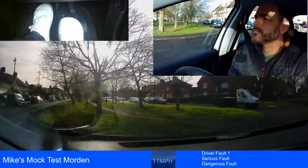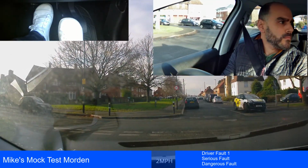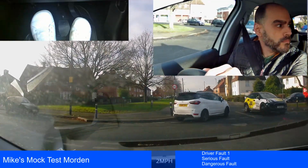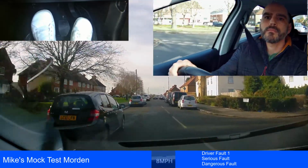Recording a fault here just for cutting the corner, being too far over to the right and not waiting for the point of turn when we turn right there. So not all that obvious from the video, but I noticed it on the day.